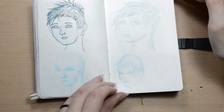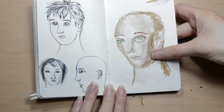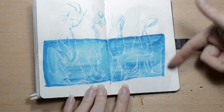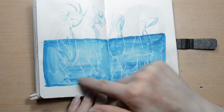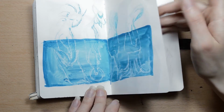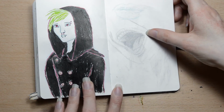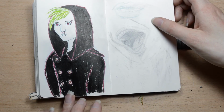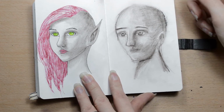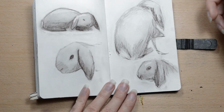I got my color pencils at this point. I don't know how I drew this. It looks awful. Oh, here I just made this blue blob with watercolor and drew some monsters walking on it, looking really depressed. Open mouth. Here I used maybe a pastel pencil for shading or contour, I'm not sure. Oh, more contour drawings.